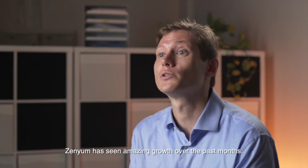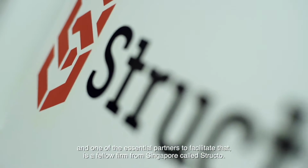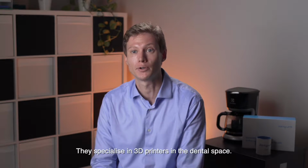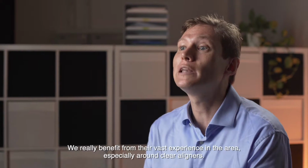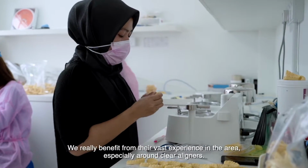Zenyum has seen amazing growth over the past month, and one of the essential partners to facilitate that is a fellow firm from Singapore called Structo. They specialize in 3D printers in the dental space. We really benefit from their vast experience in the area, especially around clear aligners.